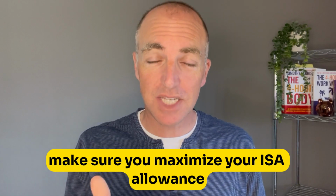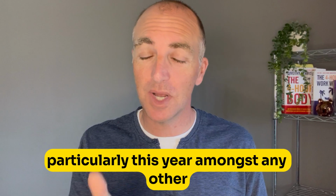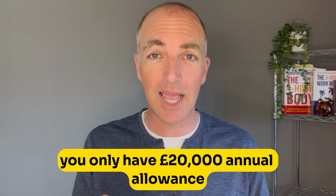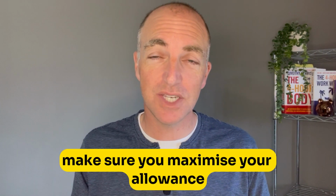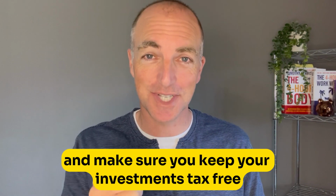Make sure you maximize your ISA allowance, particularly this year amongst any other. You only have £20,000 annual allowance in your ISA for stocks and shares. Make sure you maximize your allowance and make sure you keep your investments tax-free.